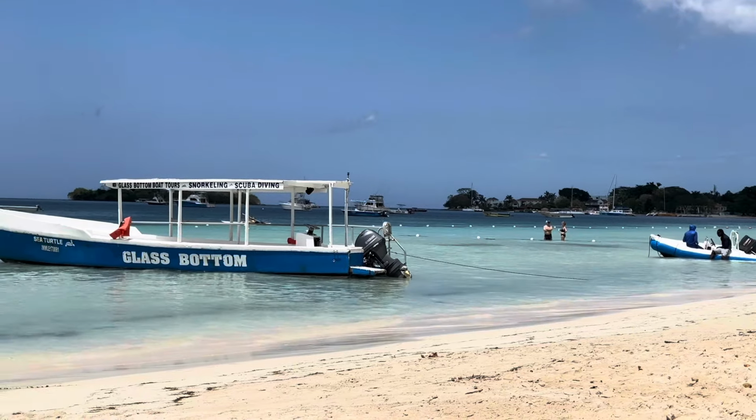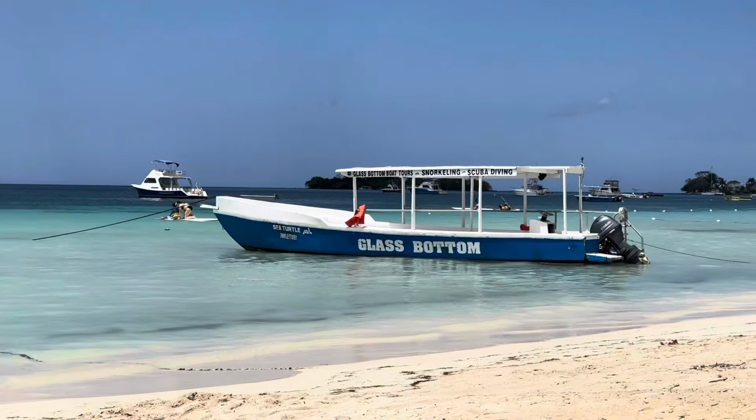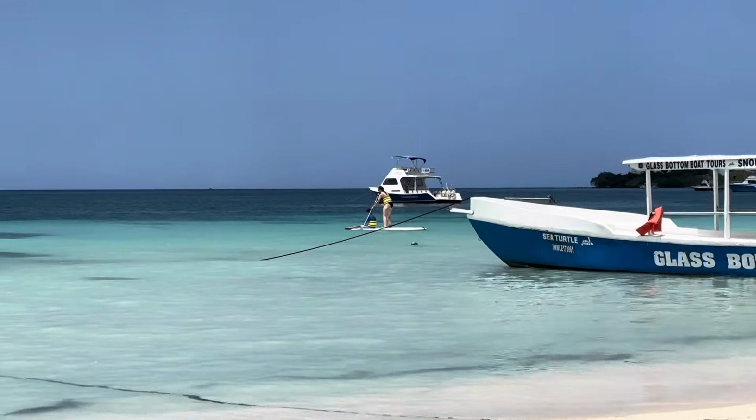I have not gone out on a glass bottom boat, but another lady did. She said she saw little fish, but she saw one beautiful stingray. I'm so curious what the stingray looked like.